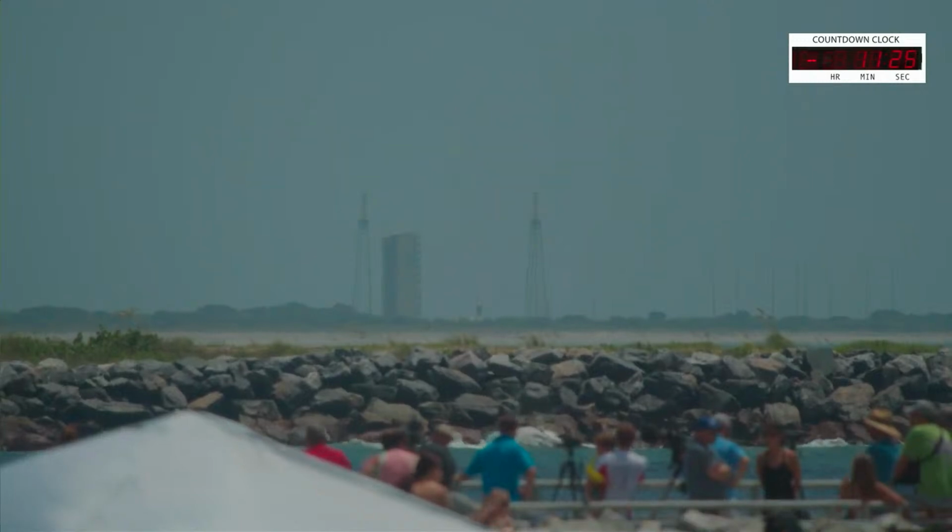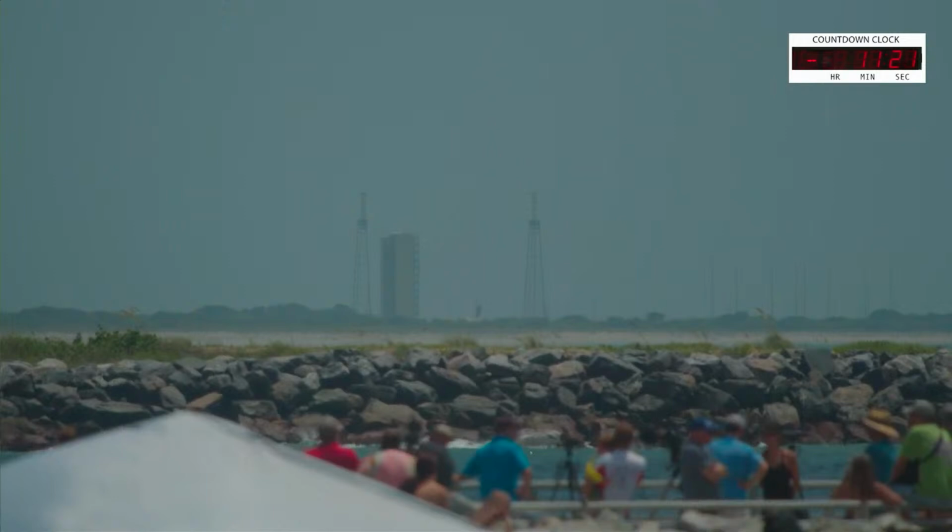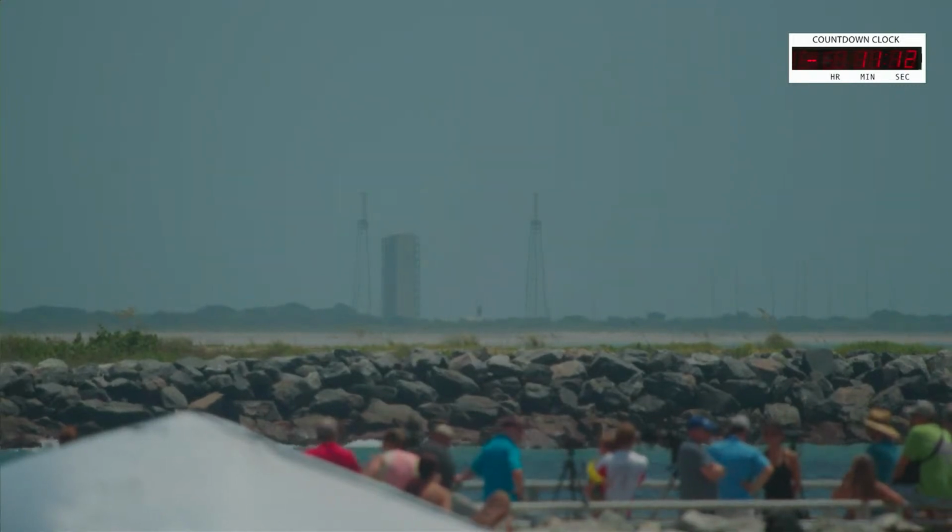The countdown is resumed now. The Astra countdown now at T-minus 11 minutes and 20 seconds and counting after clearing whatever issue was being reviewed earlier. So liftoff now 11 minutes and 10 seconds away.